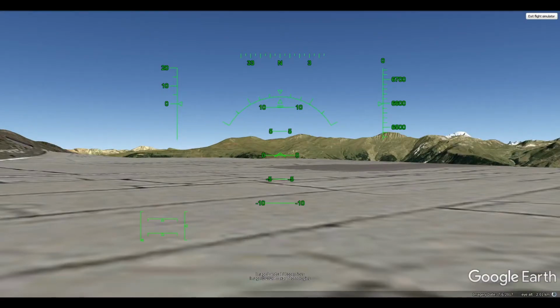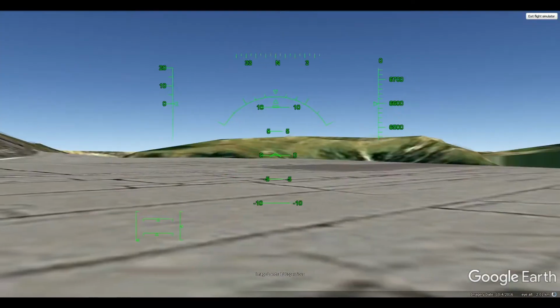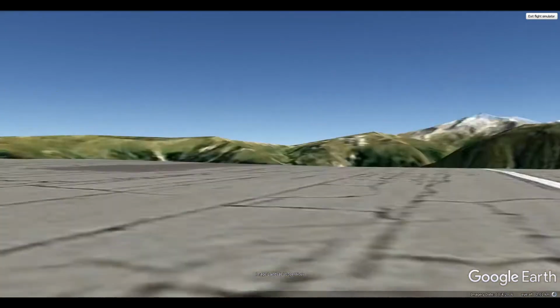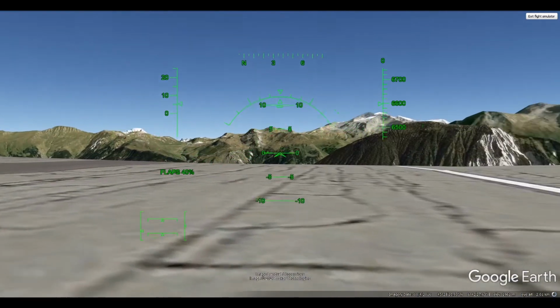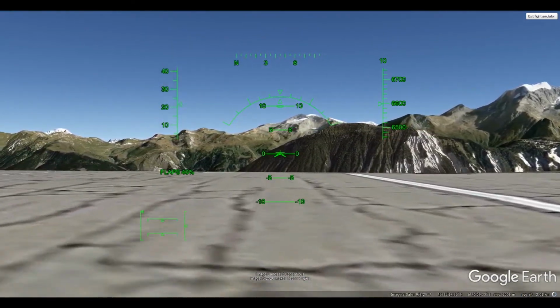From one mountain runway, we move on to the next. This is Courchevel's Altiport. So again, we'll have a quick look around, see how that's looking. Pretty barren, not a lot of buildings here. Scenery looks again pretty nice. So let's get the motor running, get some flaps on, and let's see if we can get off the ground.